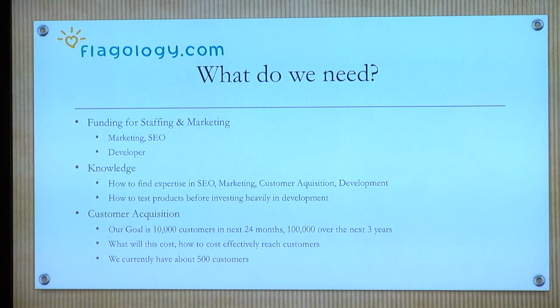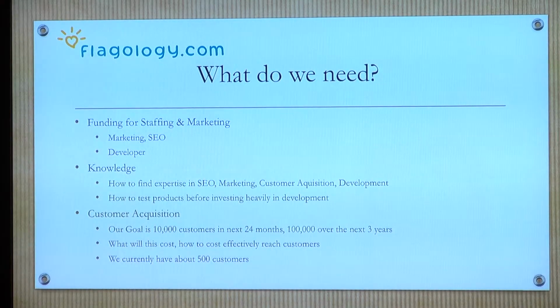Our goal is 10,000 customers over the next 12 months and 100,000 customers over the next 3 years. There's really nobody in this space, and we'd like to own it, and we need some help to get there. And I think I'll stop there. Great.